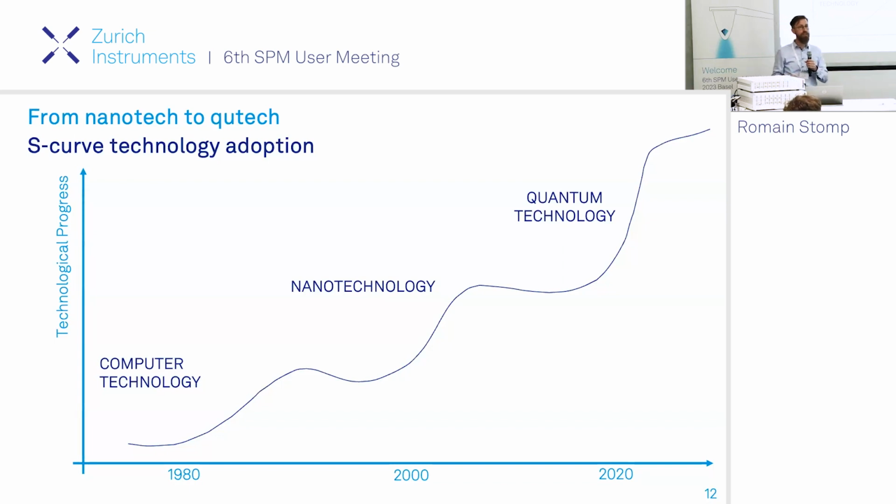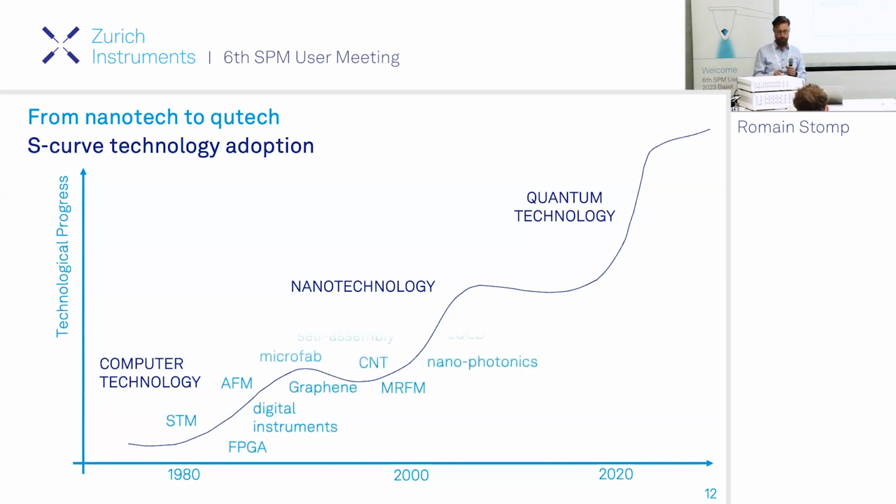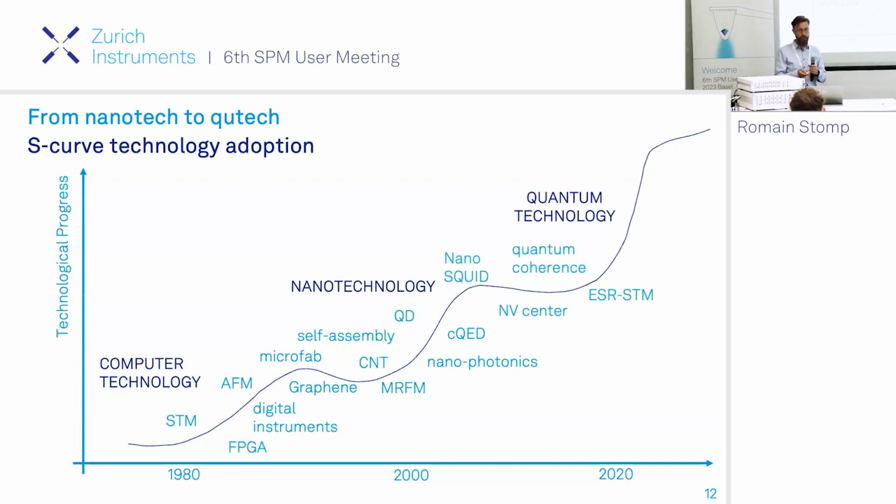Obviously today, especially in physics, quantum technology is a very hot topic. But 20 years ago, when I was doing my PhD, nanotechnology was also a very hot topic. And of course, you can trace back as far as you want. Computer technology, you may think, is a bit out of scope, but by this I also mean understanding and mastering semiconductor physics, and to some extent superconductivity as well. So that explains a lot of these different modes.